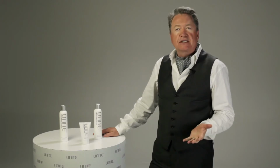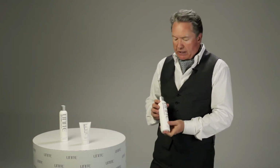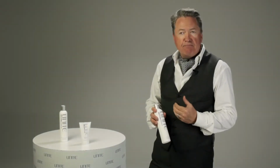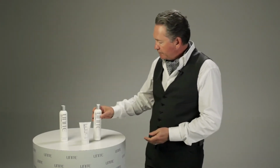The daily smoothing, cleanse and condition system is very important for our clients that tend to want to get all of the frizz or get the curl dried out of their hair smooth. So when we're looking at the smoothing shampoo, a couple of ingredients in this to note would be guar gum. Guar gum being important to protect the hair when you are actually using a lot of heat on it. Also some very natural water-based silicones in here too, which will give the hair an immense amount of shine and also help smooth the hair out as well.